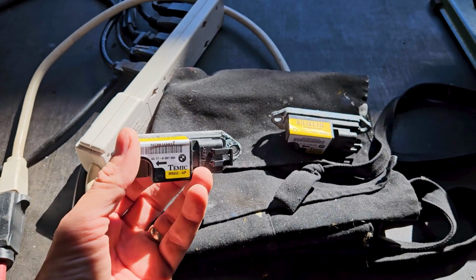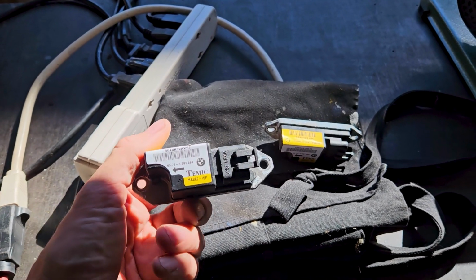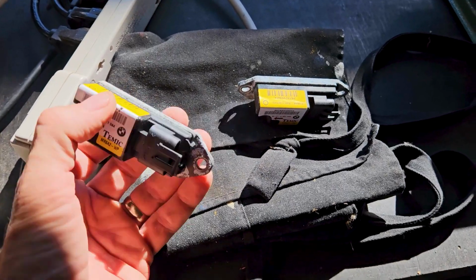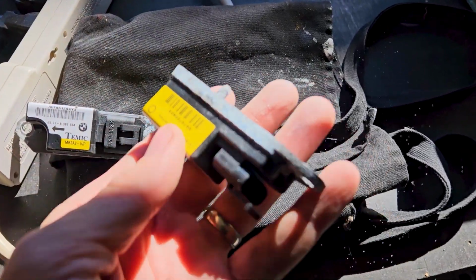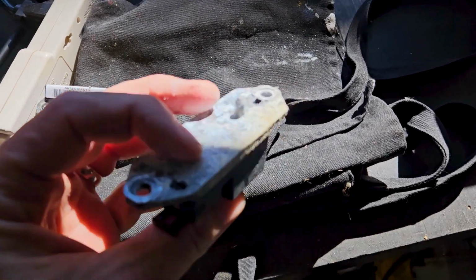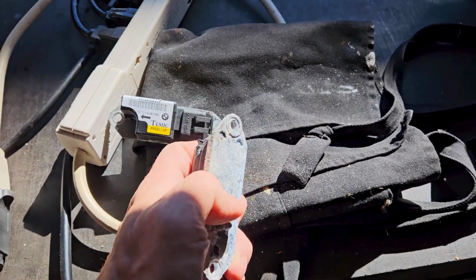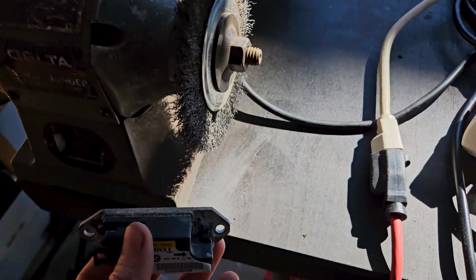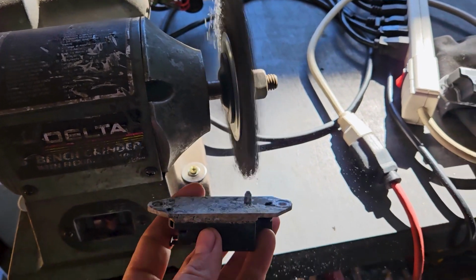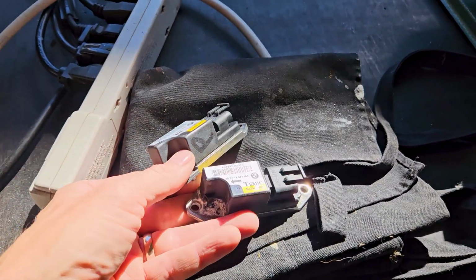All right, so we got these sensors out. I'm gonna go ahead and clean these up a little bit, the corrosion. And I think I'm gonna use the old rice trick, because if you look at this one, it's hard to see, but there's actually moisture in it. And obviously all this corrosion you can see flaking off. So I'm gonna clean these up a little bit. All right, we got this cleaned up.